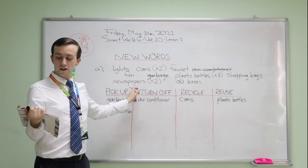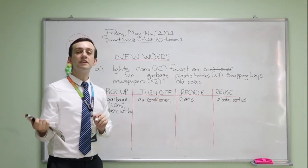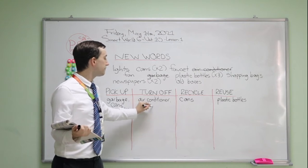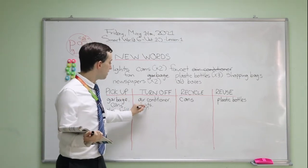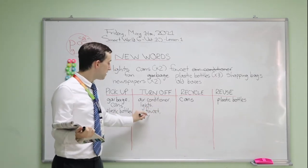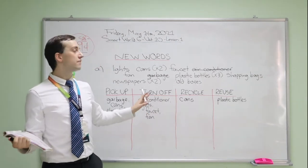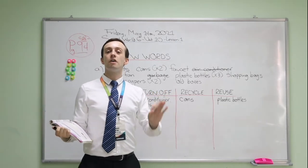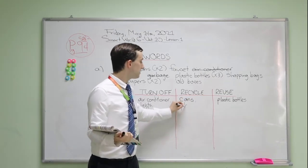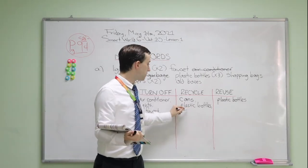Next, turn off. There are four things we can turn off. Number one is air conditioner. Number two is lights. We can turn off lights. Number three is the faucet. We can turn off a faucet. And finally, fan. We can turn off the fan. All right, the next one is recycle. There are three things we can recycle. They are cans, plastic bottles, and finally, newspapers.